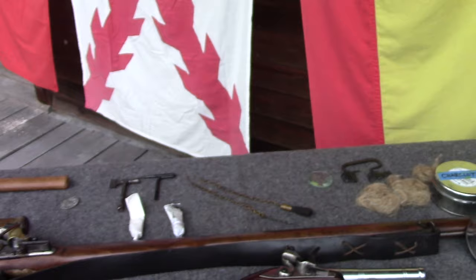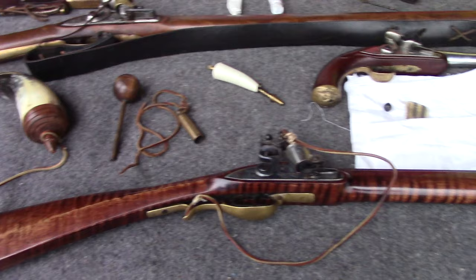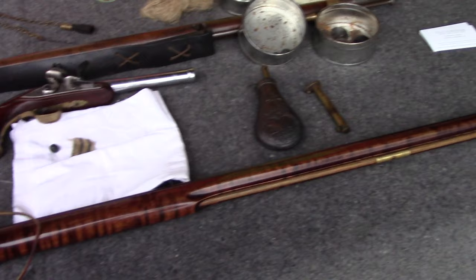This is a Kentucky rifle. This is a Hatfield. And the interesting thing about it, my friend Mark McCoy owns it, so we have a Hatfield being fired by a McCoy, which is kind of interesting.